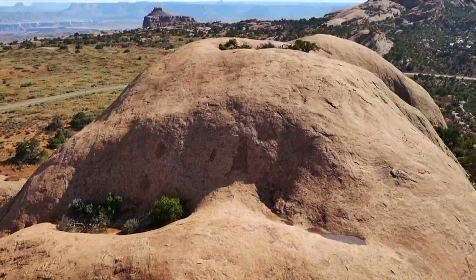I would rate this hike as an A because it's short, easy, and also has a good view. I'd rate this hike as an A too, just because the rock looks quite a bit like a whale. You can climb on it and you get a good view out of it.